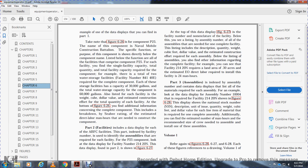Additionally, you can find the estimated number of man-hours and the recommended size of the crew needed to assemble and install one of these assemblies. For Volume 1, refer to figures 626, 627, and 628, each of which first references the drawing in Volume 1.